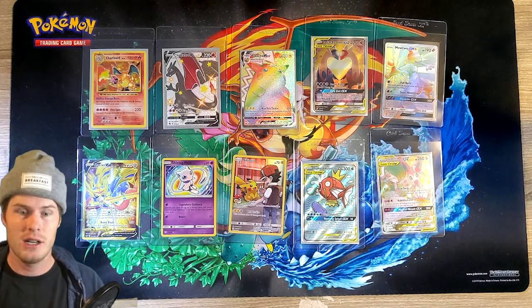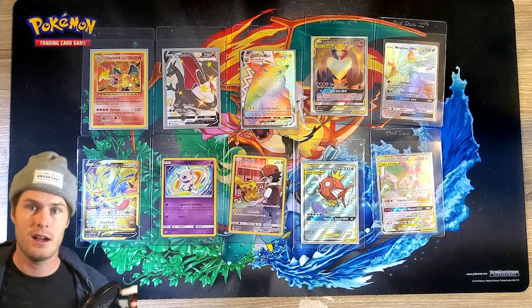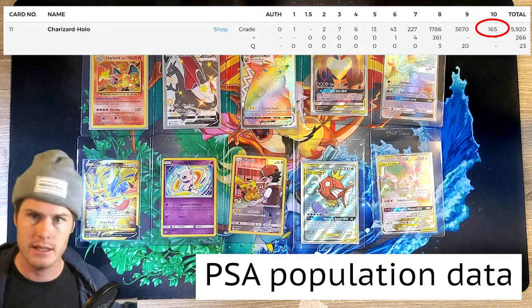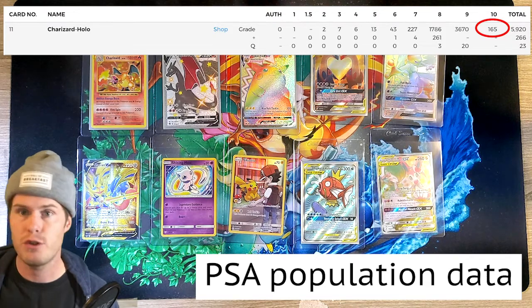So for this card, the rules are a little bit different. The population of PSA 10s is low. I could look that up. Maybe I'll include it in the video. Compared to how many PSA 9s, 8s, and other grades there are, the distribution is going to be off because there are so few PSA 10s.